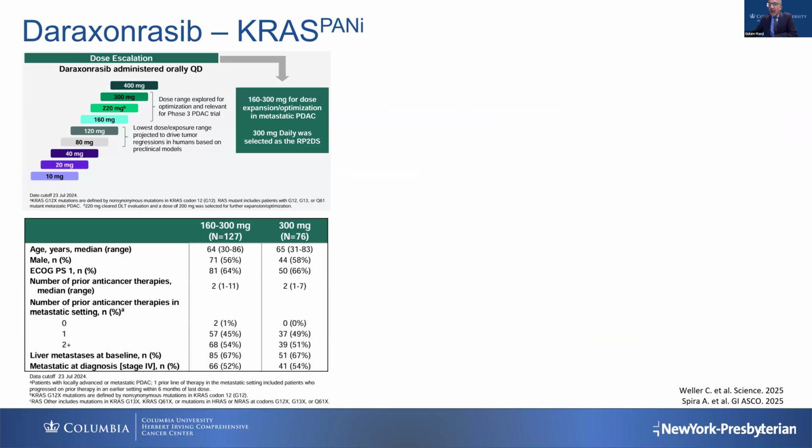Another molecule of great interest is daraxonrasib. This is a Pan-KRAS inhibitor, so it's fascinating. It doesn't really matter whether you have a KRAS mutation, what KRAS mutation you have, or even theoretically in KRAS wild type. We participated in this dose escalation study.